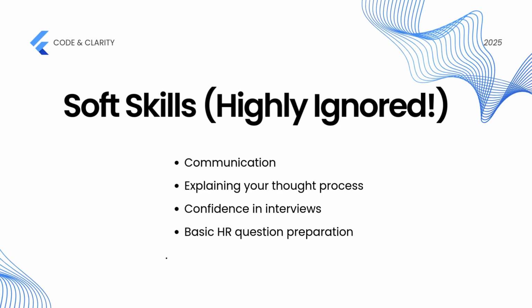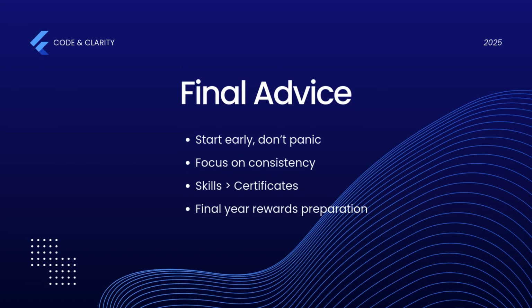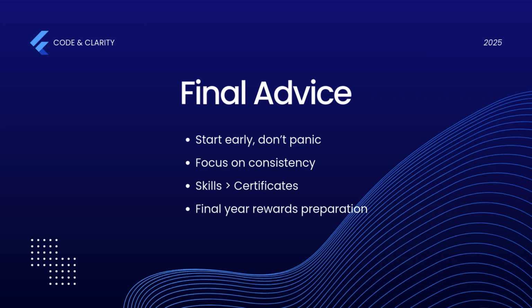Now, the final advice. Here's the truth. Don't panic. Don't compare yourself with everyone on LinkedIn. Start early, stay consistent, and focus on real skills, not just certificates. Okay, final year doesn't reward the last minute effort, it rewards the preparation, the consistency through all the years. If you prepare smartly before final year, placements become an opportunity, not a fear.